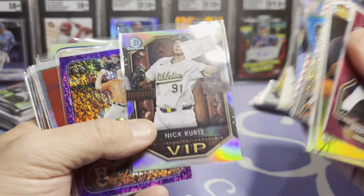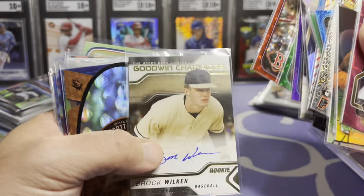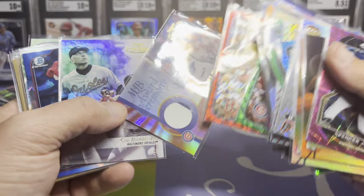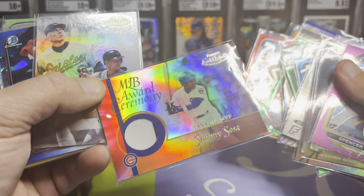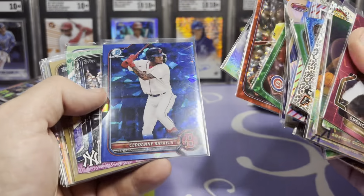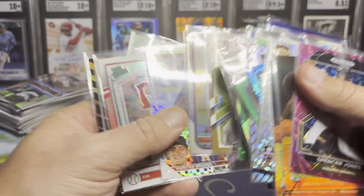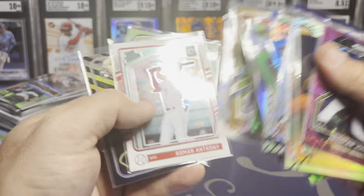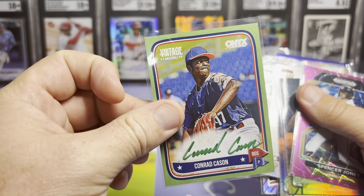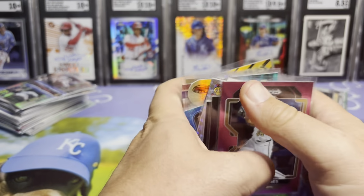Nick Kurtz, the only Nick Kurtz I found in any dollar boxes. Another $3 auto. Man, this card is so awesome. Got a little bit of a pinstripe in it from Gold Label. Rafaela, Ben Rice rookie, Blaze Jordan, Hunter Brown refractor, Conrad Kaysen out of Boston, auto out of 50 in the $3 auto box.